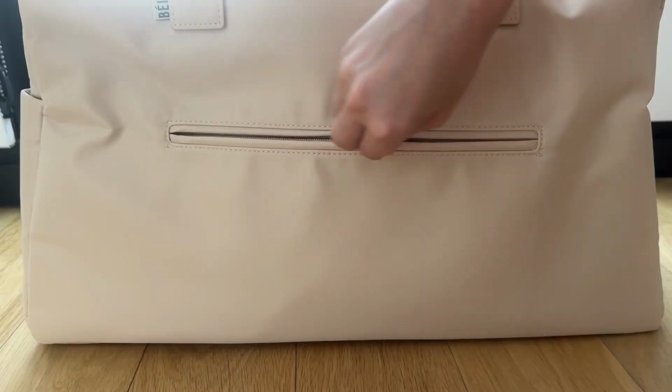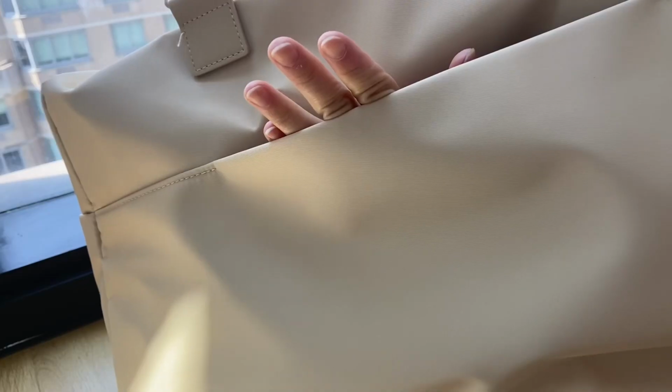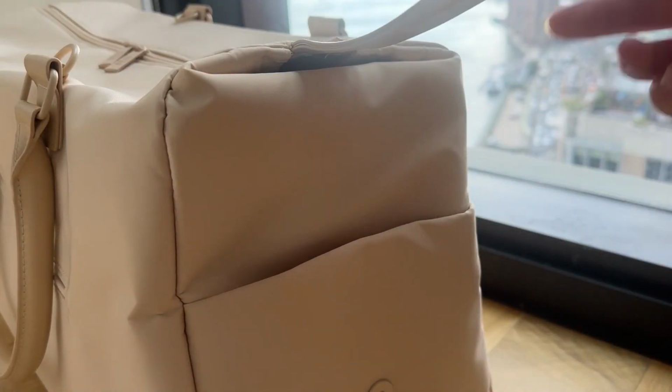On the outside, there are also 4 pockets, and these I used a lot. There's a front zip pocket where I put small things I wanted easy access to during my trip. In the back magnetic pocket, which also doubles as a trolley sleeve, I put things that I wanted easy access to in the airport, like my passport. And in the 2 side pockets, I had a baggie of things that I wanted to keep with me during the flight.